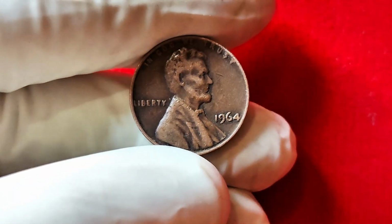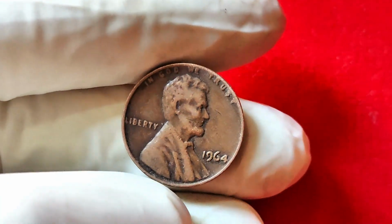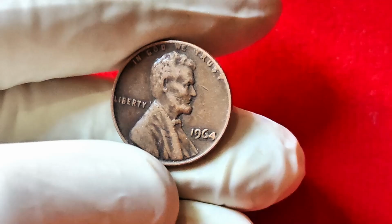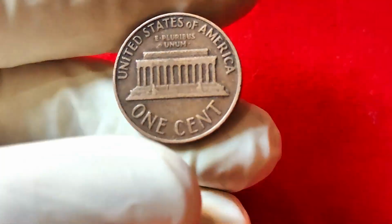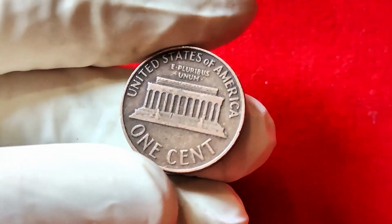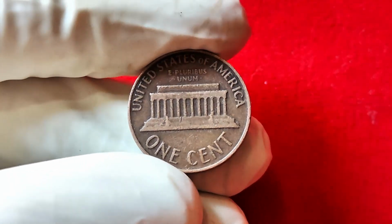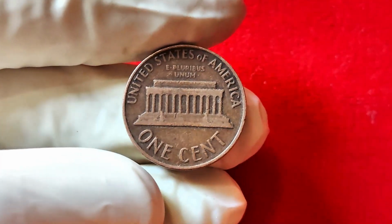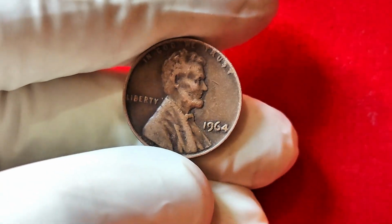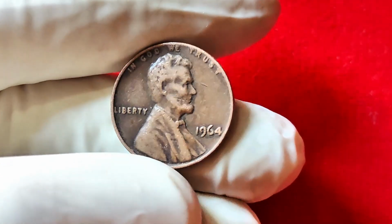Think about it, a tiny flaw could mean a life-changing payday, but here's where it gets even more exciting. One of these rare coins sold at auction for an astonishing $5 million. That's not just a number, that's a dream home, early retirement, or a complete lifestyle overhaul. Imagine handing a coin to an appraiser and watching their eyes light up as they tell you, you've struck gold.